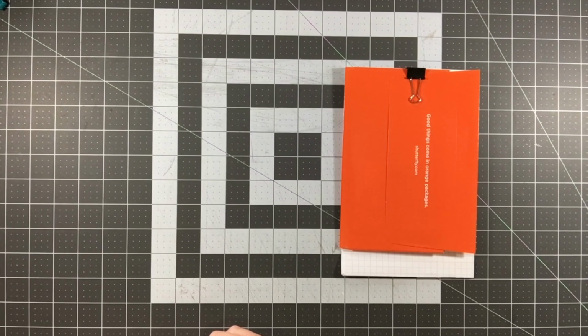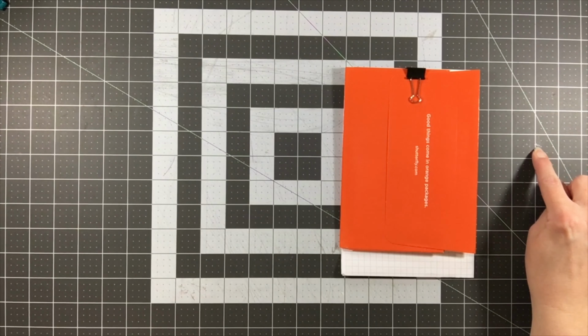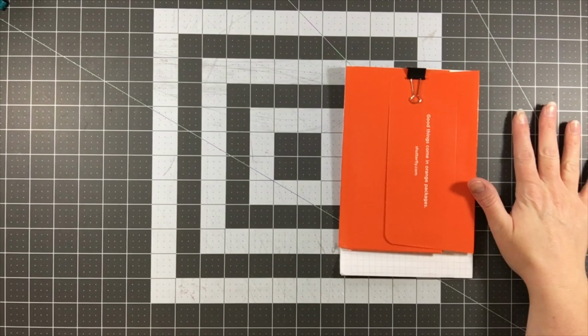So it's nice having all my tools that were on my desk. That's all I really need in order to scrapbook. So I'll work with this kit for a little bit, see where I'll go, and that'll give me a little bit of time to clean up my floor as well.